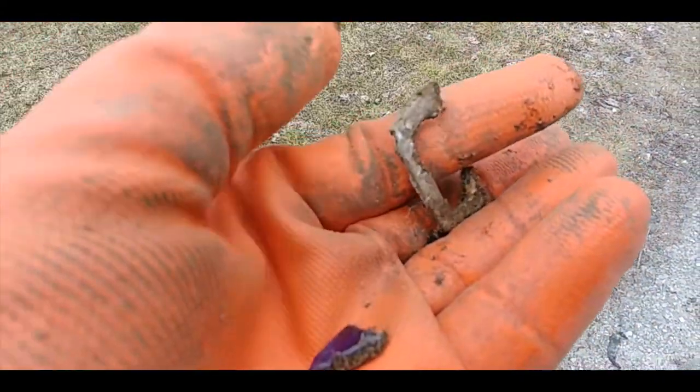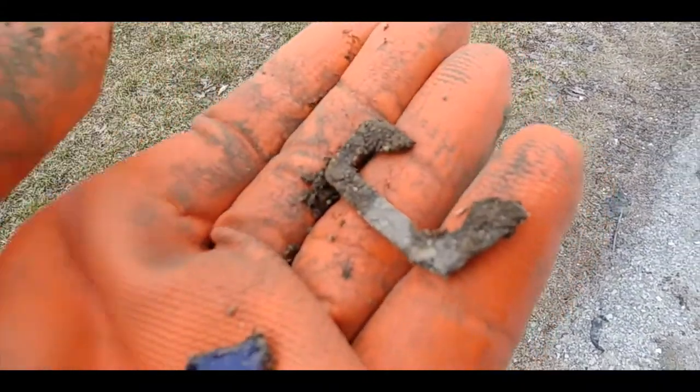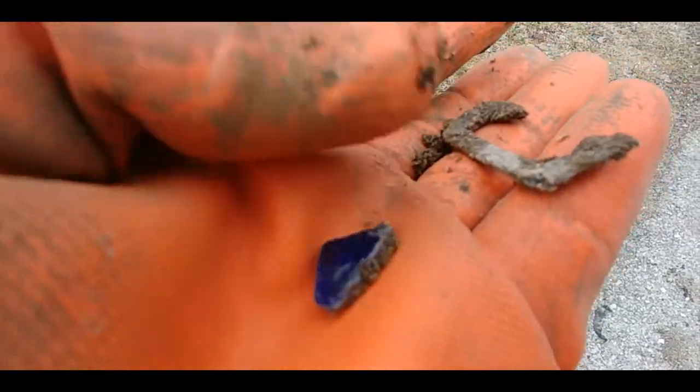I got a tiny piece of cobalt glass, and whatever that is. Looks like part of a buckle.